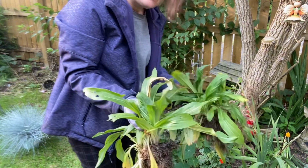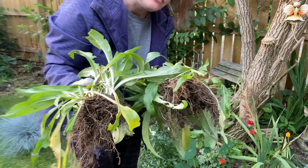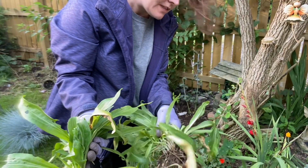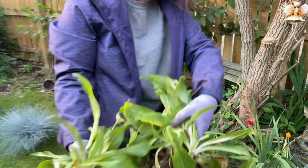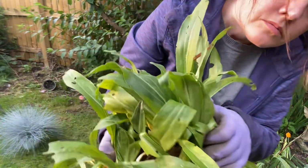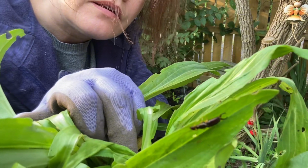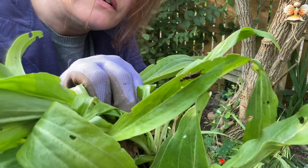And I thought of something a bit more green. I mean, they don't look the best, but I think they'll be fine. There's been a bit of caterpillar damage I've noticed. Oh, and there's an earwig, look. You see it? Ugh. Yuck.